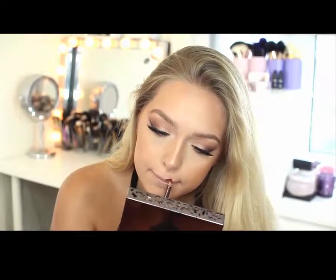So I'm using this lip liner and I'm going to be lining my lips as well as filling them in, although the liquid lipstick from NYX that I'm going to be using is pigmented enough to use by itself, but I wanted some guidelines and to make sure it's extra pigmented.